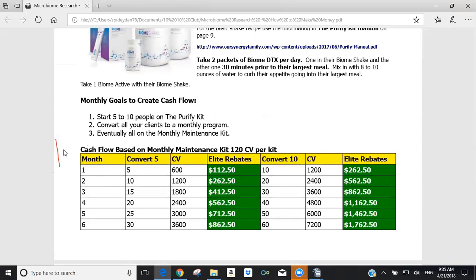So I created a chart here to show you the cash flow based on a monthly maintenance kit, which is 120 CV per kit. Looking at 6 months, converting 5 per month and converting 10 per month, you can see how your CV increases and how your elite rebates attached to that CV increase. So eventually, if I can get 30 customers every month, again, what is the process here? I'm taking a Purify kit and moving them eventually to a monthly maintenance kit.